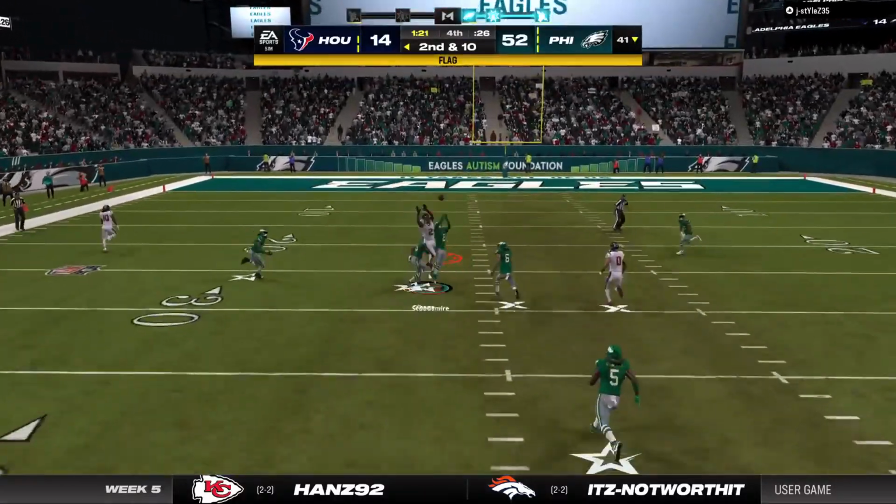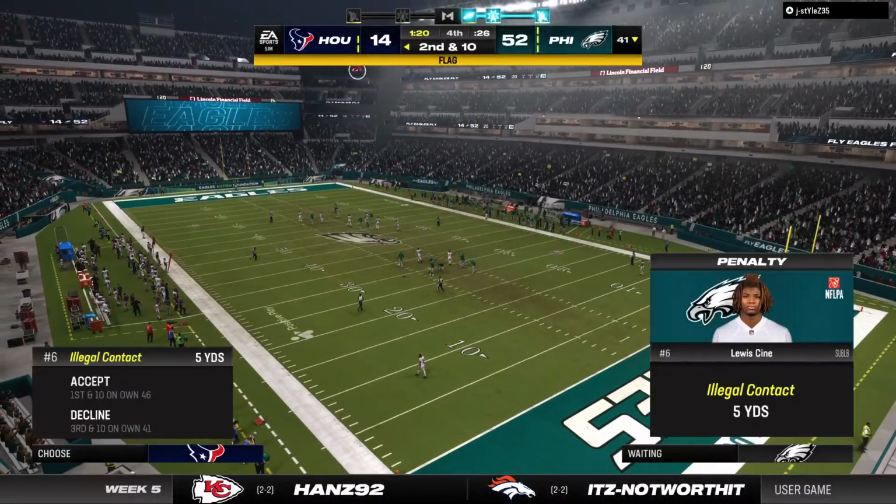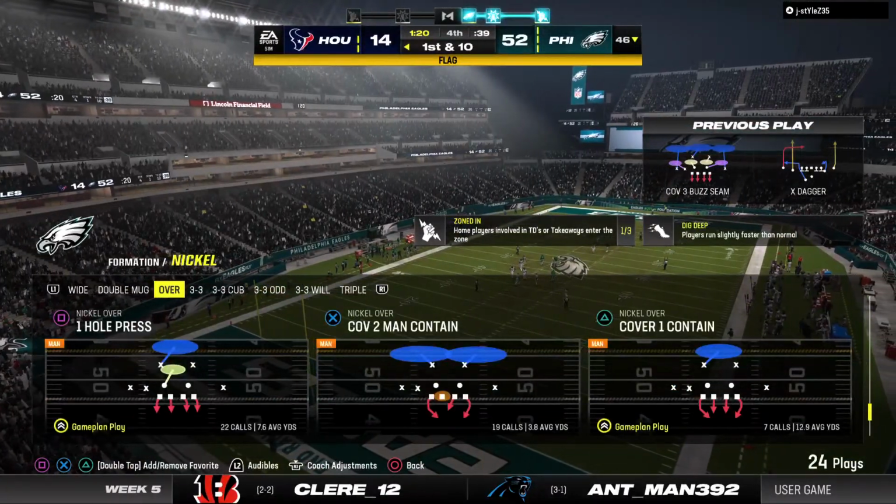Now a desperation throw deep downfield. And that's going to wind up incomplete. However, we do have a flag down. Let's check in with our referee.